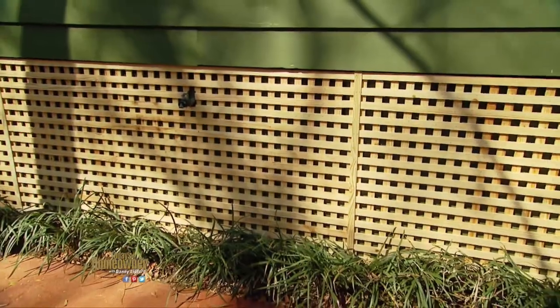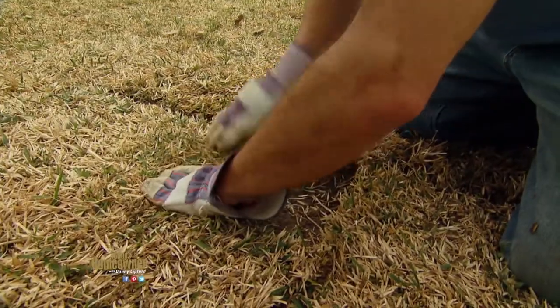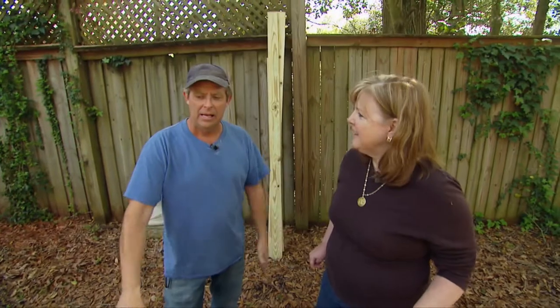Our yard makeover for Billy and Brenda is really starting to take shape. Now Alan and Brenda are gonna take it a bit further. All right, we have the space. Now we're gonna create the room. Ooh, that's with furniture. Okay, what do you have in mind?